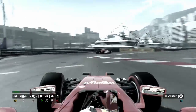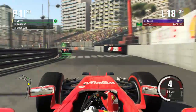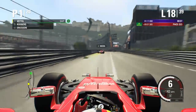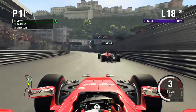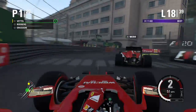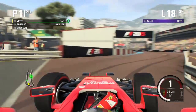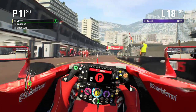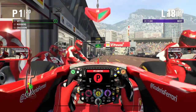What the hell? Okay, that's 3 on the fatality count. The dirty air of Mehi's car is really not helping here. It doesn't really matter if I pass him or not because he's a lap down and I'm coming into the pits. Like so. I'm going to assume Rosberg's on the way in. He is indeed.